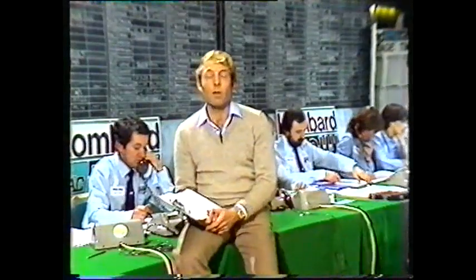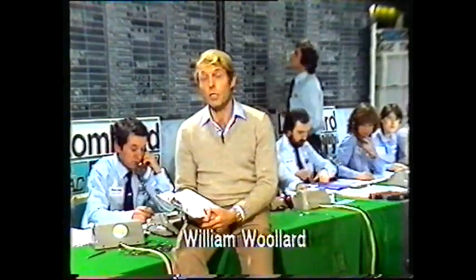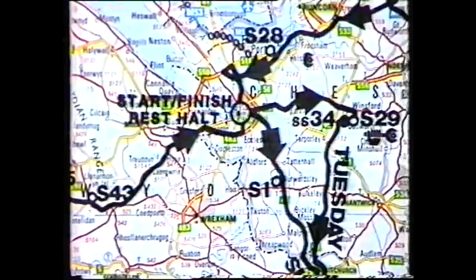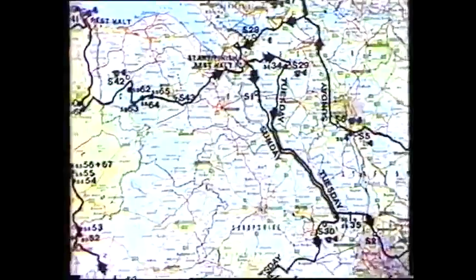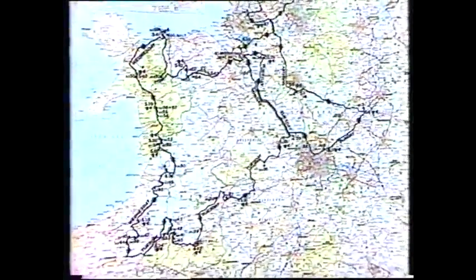Oh, it's a tricky one. Into a right-hander. Good evening and welcome to another Top Gear. Tonight coming to you live from the control centre of this year's Lombard RAC rally here in Chester. On Sunday morning, 151 cars left the starting ramp here on a gruelling 1,700-mile thrash around northern England, Scotland and Wales, all chasing what is commonly held to be the top prize in international rallying.